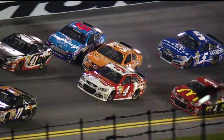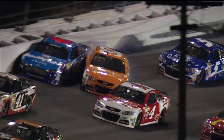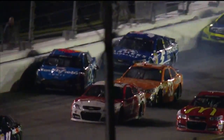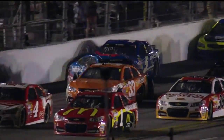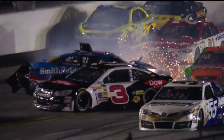Yeah, you see the 4 car of Kevin Harvick. He moves up a little bit, gets into the left front of Brian Scott in the 33, and from there it's on. It's just on from there. Almirola on the outside there in the 43. He gets sideways, comes back down. Little damage for Casey Kane and Menard. Jeff Gordon just barely gets through.